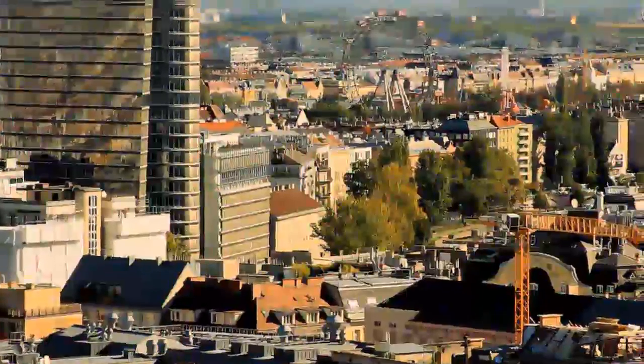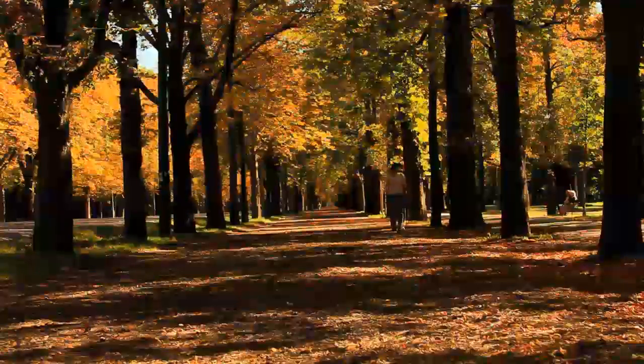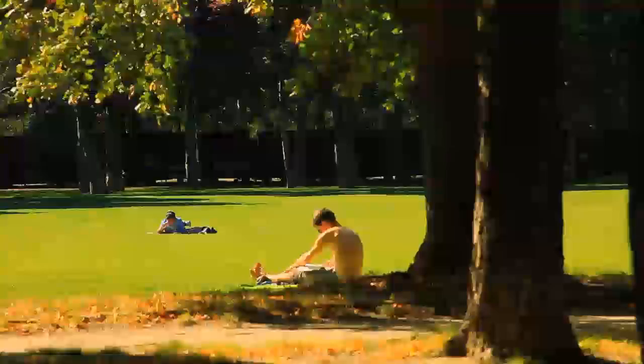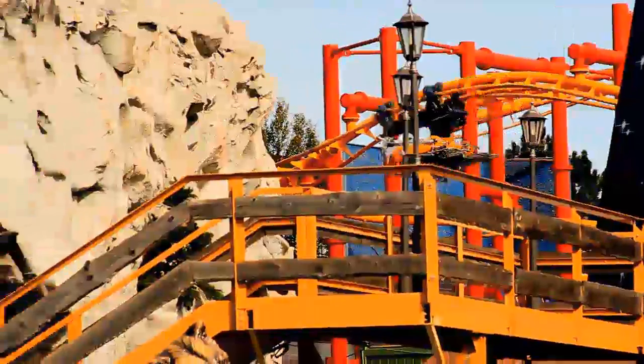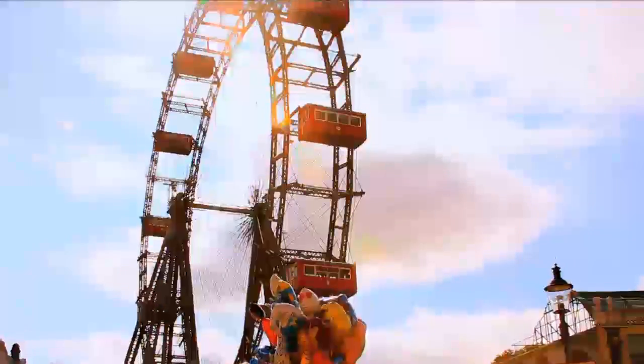Feeling a bit exhausted from all the commotion? Go recharge at Prater Park. You'll find cafes, small lakes, and plenty of green area to enjoy a nice day. Once you're recharged, head into Prater Amusement Park, where you'll find roller coasters, irresistible junk food, and of course, the iconic Vienna Ferris wheel. Check vidtour.com for a Vienna with Kids video guide with more tips on family attractions for your next vacation.